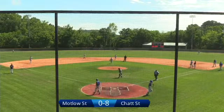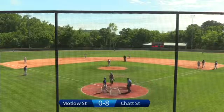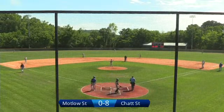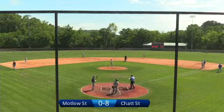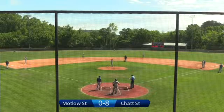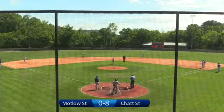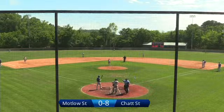But now we have a pinch hitter for Brody Ballou. Sorry, folks, not Brody Ballou. We have a pinch hitter, number 7, Sam Walter. My colleague said he's batting for Braden King, which he was correct. I was wrong. Sorry, folks. Sam Walter's been a great sophomore for the Chat State Tigers. Been here for 2 years, loved it, and will leave a great legacy behind him.